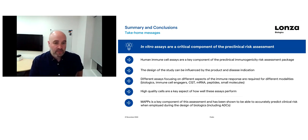So just finally, before we move to the questions, hopefully I've shown you that the in vitro assays can really form a critical component of the preclinical risk assessment for immunogenicity. Human immune cells and human immune cell assays are a great way to do this. Exactly how we run these studies really is case by case, depending on the type of product and the type of target and disease indication, etc. And we approach different modalities like T cell engagers, CGT, mRNA, peptide, etc. We can approach them all slightly differently on a case by case basis.